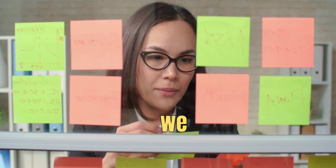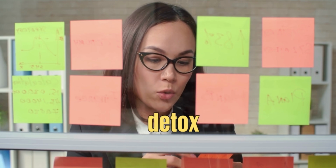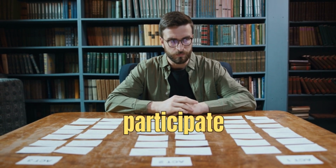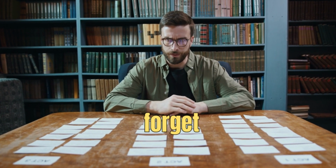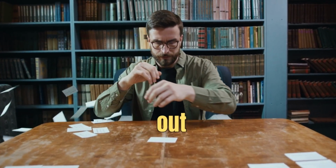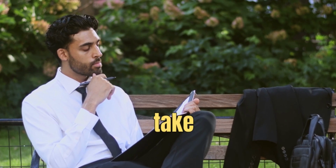So, how can we successfully incorporate dopamine detox into our lives? But keep in mind that if you do not actively participate in this exercise, you will forget almost everything you've learned in a matter of days. So get out your pen and paper and prepare to take notes.